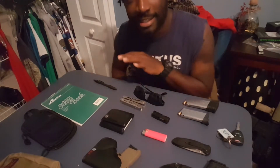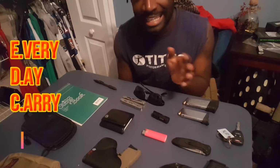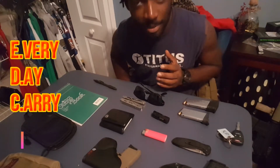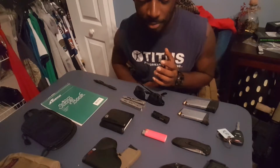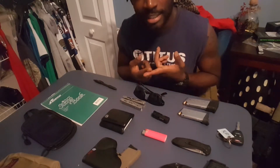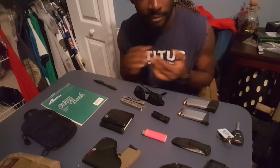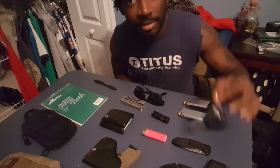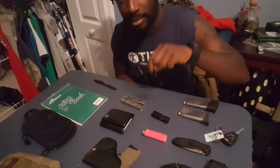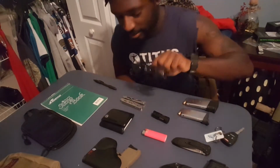So starting off, EDC stands for Everyday Carry. EDC is the stuff that goes in your pockets or on your person every day you leave the house. The things that you need to get through the day every day. So, your car keys. You can't drive without your car keys. Now, it gets bright outside, so you need some shades.